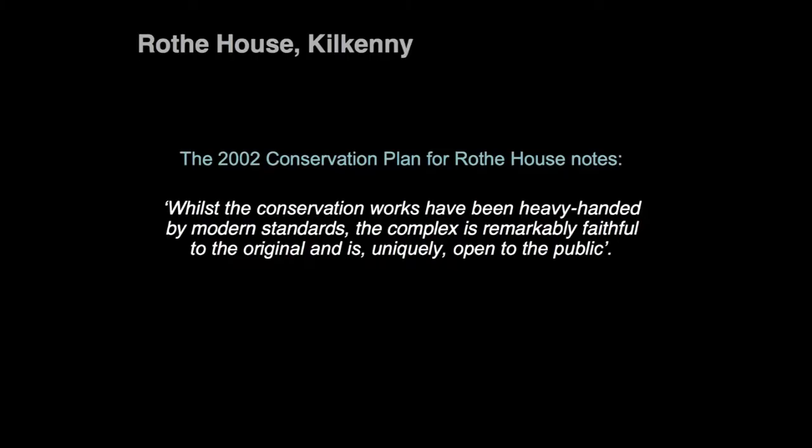Skipping forward to 2002, the Heritage Council commissioned a multidisciplinary conservation plan to look at all aspects of the house. And this comment, I think, is one that jumps out from the page, which states that while the conservation works have been heavy-handed by modern standards, the complex is remarkably favourable to the original and is uniquely open to the public. I think the word heavy-handed may be a little bit ungenerous. I think they were done with the best of intentions in accordance with how things were done at the time.